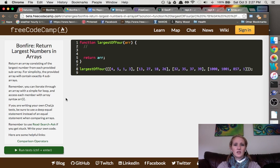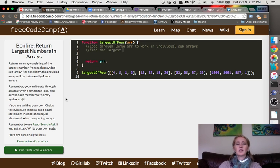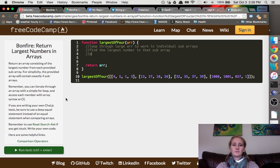Okay, so here, if we're going to use for loops, loop through the large array to work in individual subarrays. Then, in the subarrays, we are going to find the largest number. I use nested for loops. Find the largest number in that subarray. That'll be broken up into several steps.